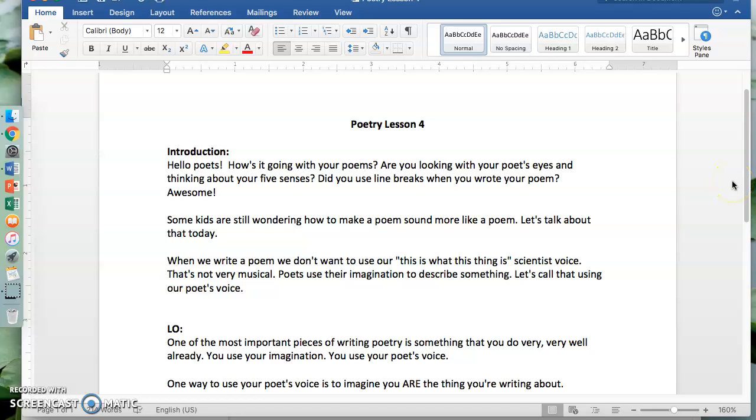Are you looking with your poet's eyes and thinking with your five senses? Did you use line breaks when you wrote your poem? Awesome. Some kids are still wondering how to make a poem sound more like a poem. Let's talk about that today.